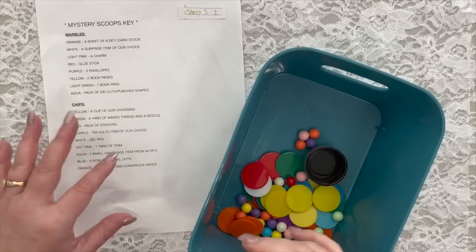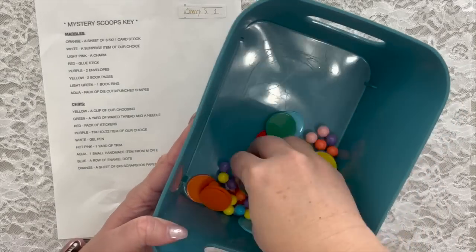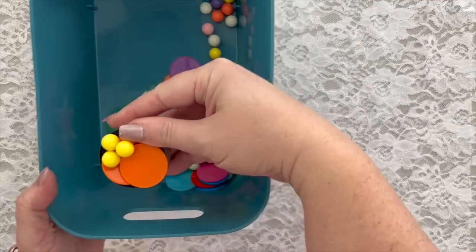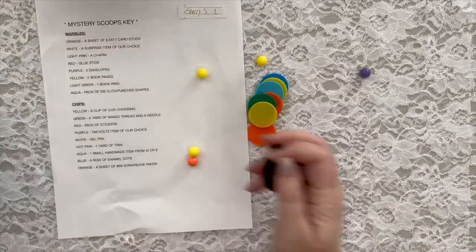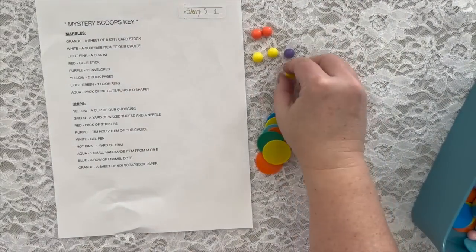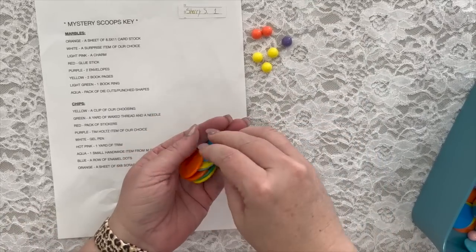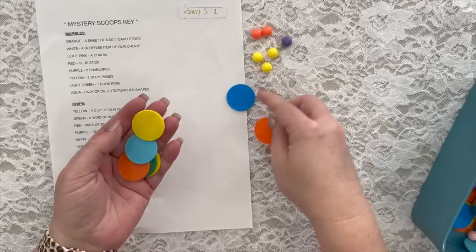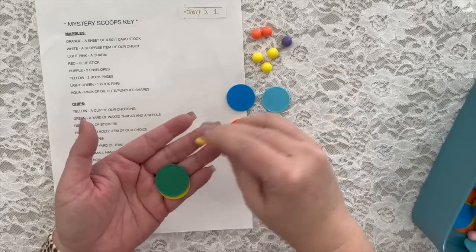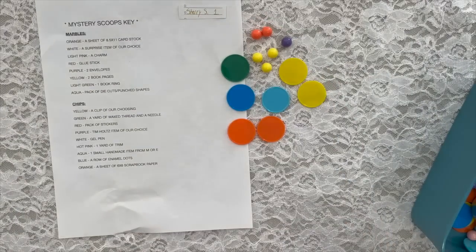Hey, hey, we are scooping for Miss Sherry S, and she got one scoop, so here you go, Miss Sherry. Oh, my. Bunches of orange and yellow. Let's see. So, two orange marbles, three yellow marbles, a purple marble, and then look at all these chips. Gracious. The aqua. Nope, that's the blue. This is the aqua. Orange, two of them, two yellow, and one green. And we'll be right back and let you know what you've got, Miss Sherry.